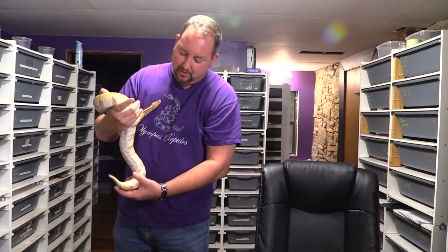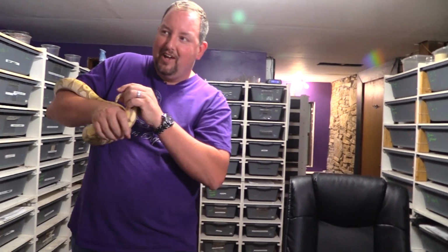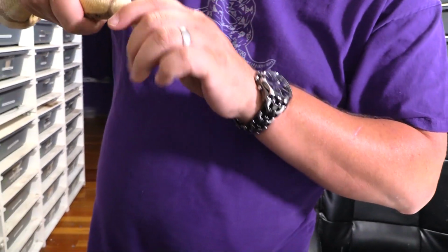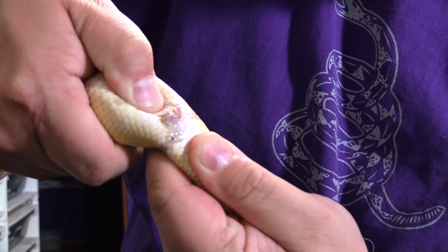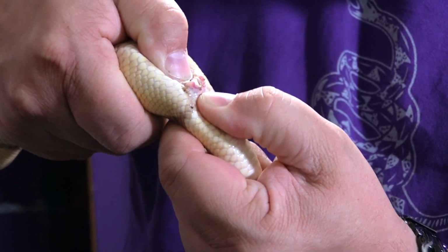And just for proof, let's see if we can sex her right here. Now this snake's been sexed probably 5,000 times because I just couldn't believe I got a female. But see, nothing. It's a girl. Isn't that awesome? So let me put her back up for you.